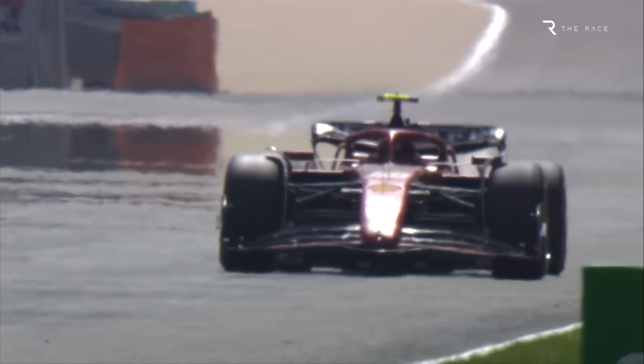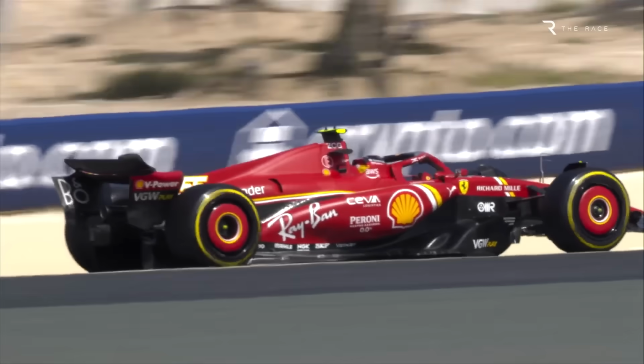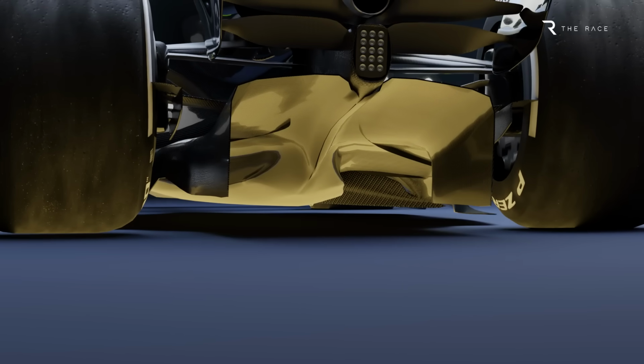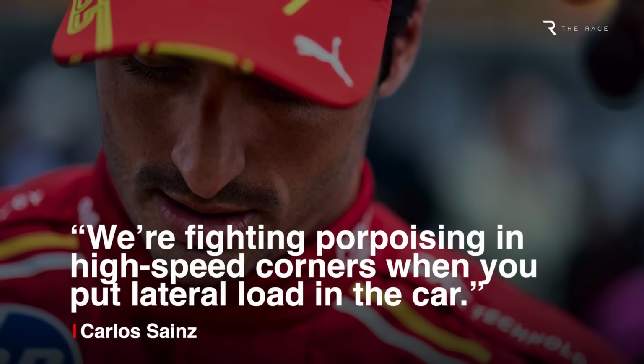You can get bouncing on the straights and Ferrari has a bit of that. But in corners under lateral load, even ultra-stiff F1 cars are no longer running flat relative to the ground, so one side of the floor is closer than the other, and Sainz stresses that is the problem. So Ferrari has a car that does produce more downforce thanks to running the floor more aggressively.